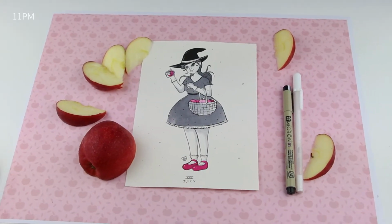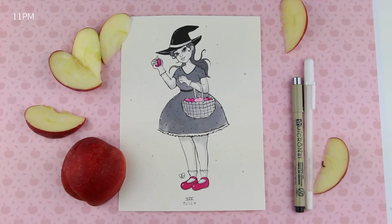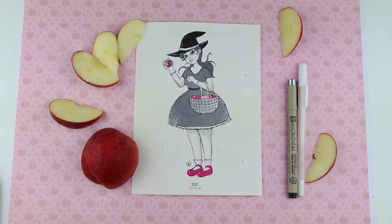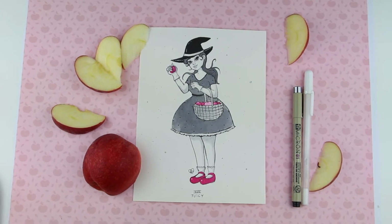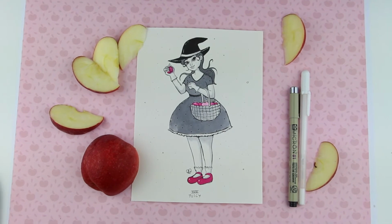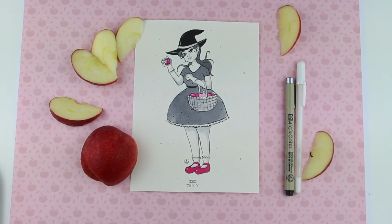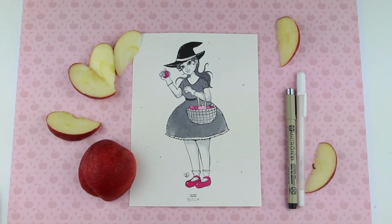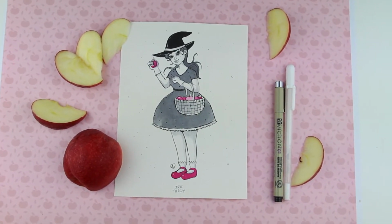I finished my Inktober piece of the day, and since the theme was juicy, I drew a girl picking some apples, and to decorate I'll also cut an apple, and I'm not gonna waste it. I'm actually gonna eat it right after this picture is taken.